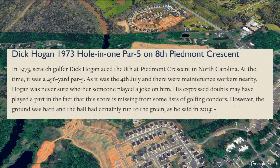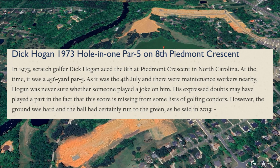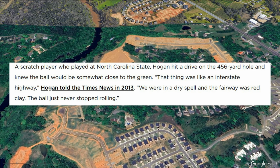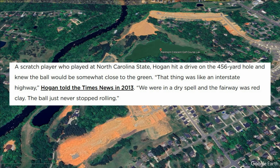However, it was quoted that the day it was hard, the fairway, and it was certain to run if they got close. There was a dry spell, and the fairway was like a red clay. The ball just never stopped rolling. And that was the second Concorde in history.